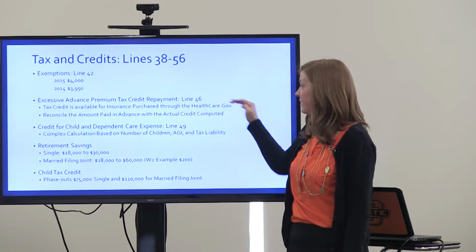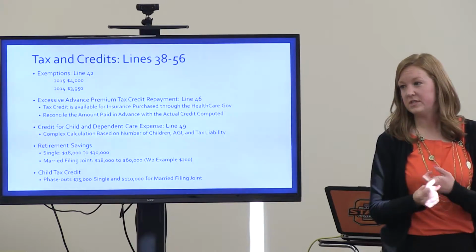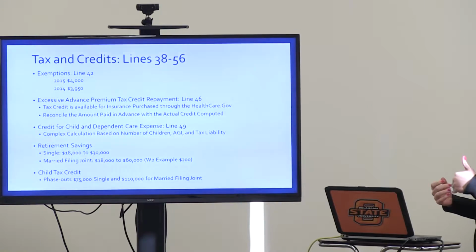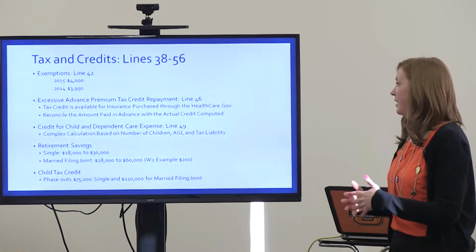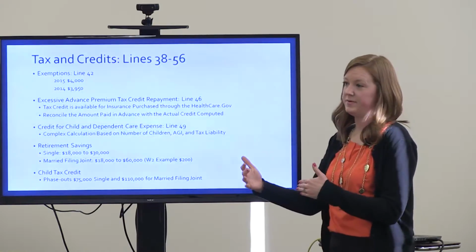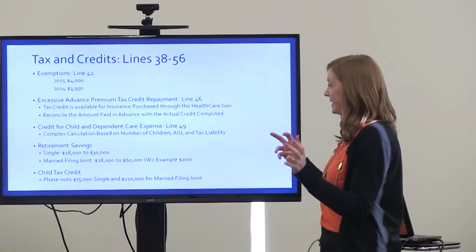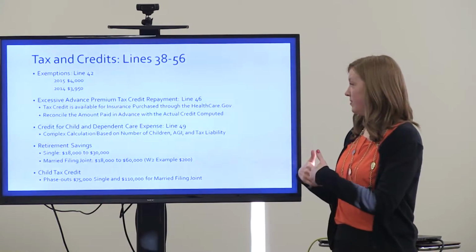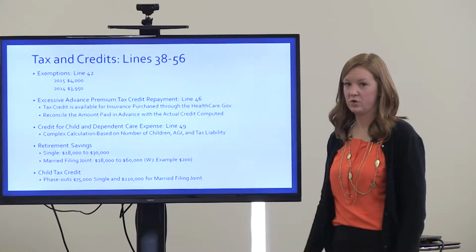If that took place, you would have elected, if you were eligible, to receive a monthly premium credit reduction or elected a refund at the end of the year. And when you made that computation, you let them know this is what I anticipate my income being for the year. And then you've got to do what they call reconcile the amount of the benefit you received in advance and figure out if that matches up with what you would have told them.